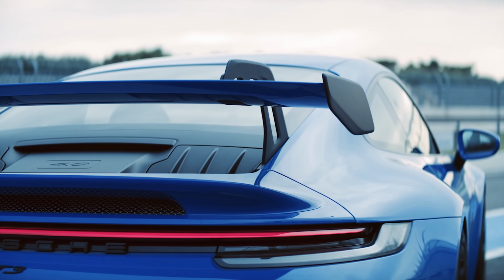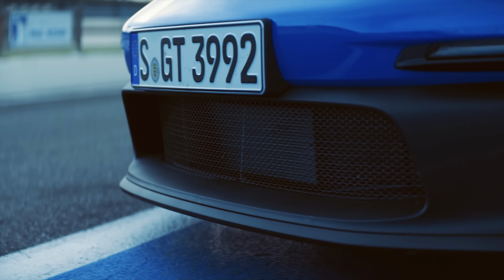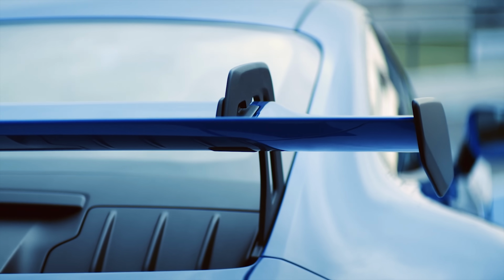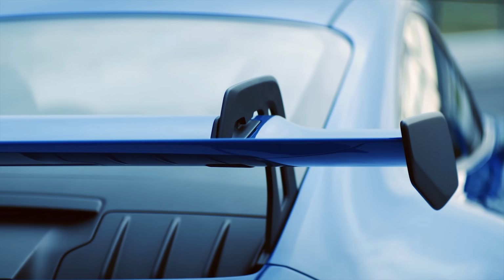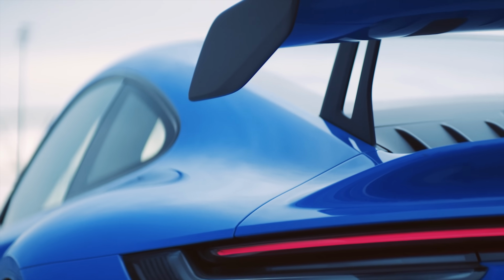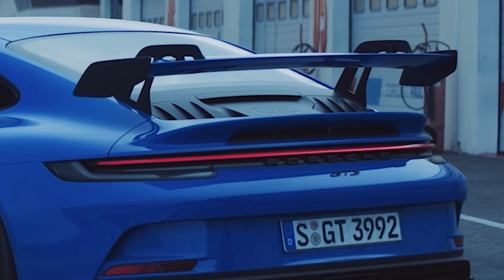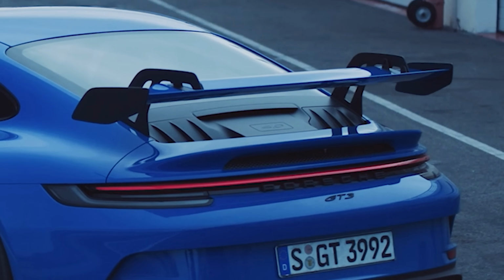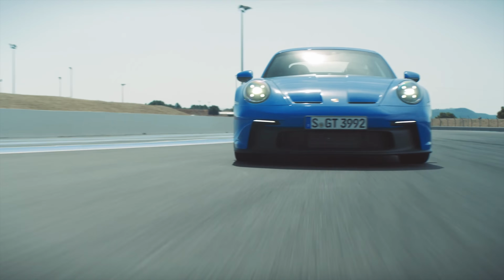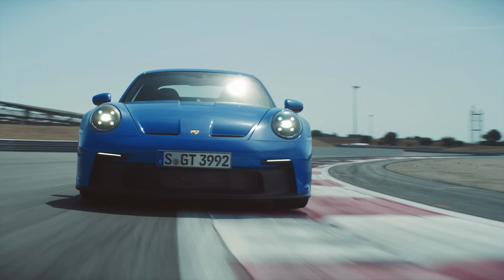In total, the new GT3's aero bits help produce 50% more downforce than those on the old GT3, and that's in its normal everyday setting. If you need even more downforce, you can switch the wings and splitters to their performance mode. This gets you 150% more downforce than the old GT3 could manage. Although Porsche says you should only do this on track. Maybe they're worried you'll get your splitter stuck on a speed bump if you try it on the road.